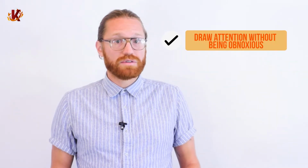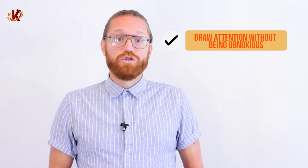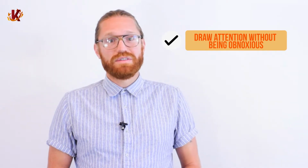Remember, a tip jar should draw people's attention without being too obnoxious. Like your electronic tipping option, you don't want your customers to feel obligated to leave a tip. Instead, market it as a way that guests can show their appreciation for excellent service. Now, the only other thing to consider here is your tip jar itself.